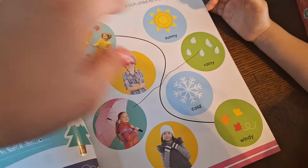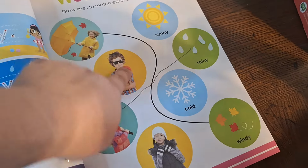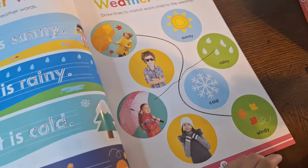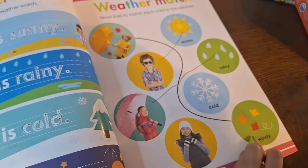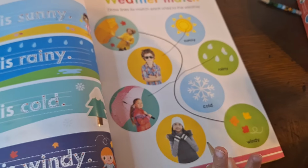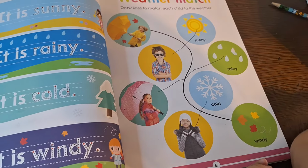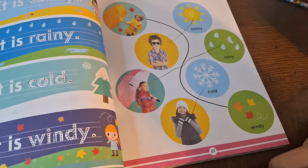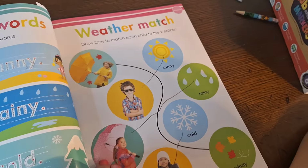So you did rainy. Good job. You think this boy goes to the sunny or to the cold weather? Sunny. Okay, because he's wearing sunglasses. And this girl? Cold. She's cold. Why? How do you know she's cold? Because she's using these things. Mittens and the hat thing.